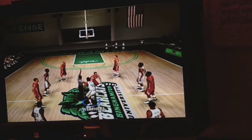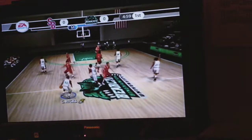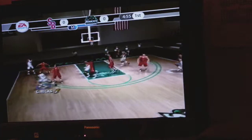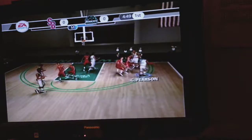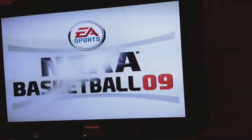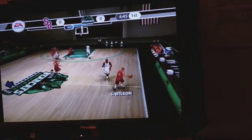So here's the tip-off, and because Turner's out, Weathers is in. Ricks brings up the ball, passes it out to Dunn. Gives it to Grady. Gives it to Pearson, who steps out of bounds. And I accidentally shook the table. Sorry about that.